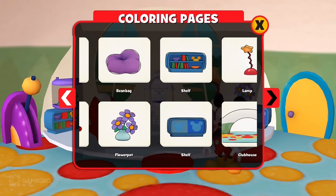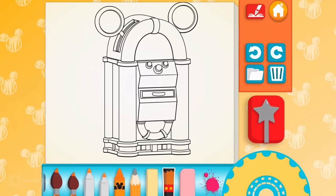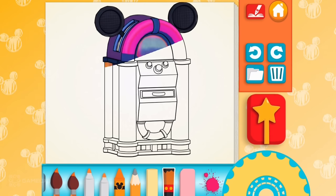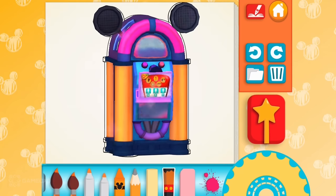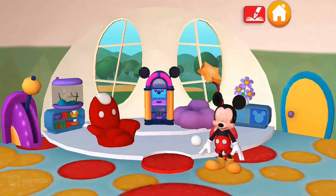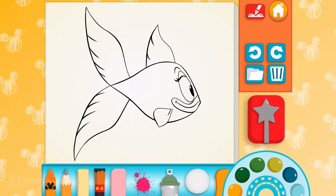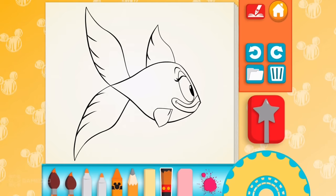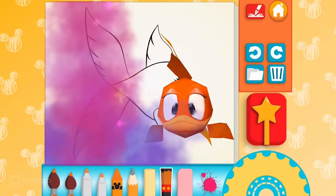Choose something to paint. The mouse music player. The mouse brush. Wow! That looks great! Hot dog! You did it! Choose something to paint. The fish. The mouse brush. Oh boy!